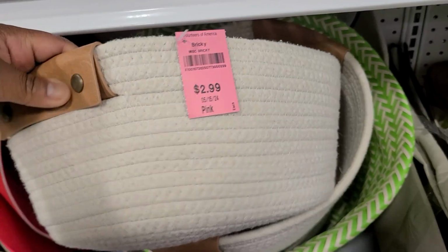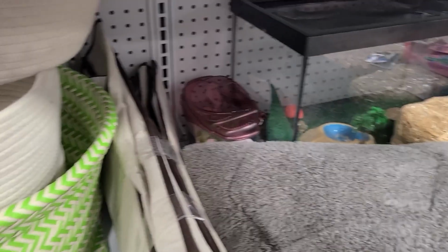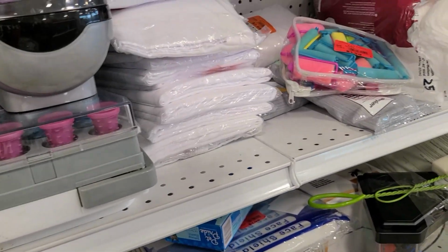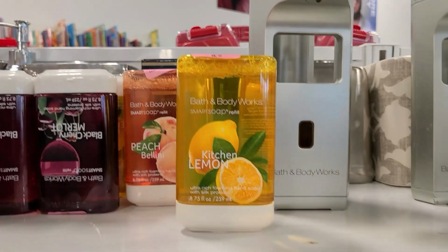So I did stumble upon these baskets, and these were more of a fabric basket. They were only $2.99. I believe I have seen similar baskets like this at Target, but I wasn't really looking for baskets this go round. I was also looking for baskets or storage items that are more sturdy than the fabric ones. So I did decide to go ahead and leave those there and moved on to this Bath and Body Works stuff.